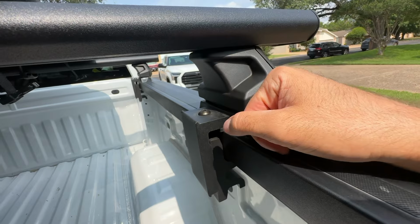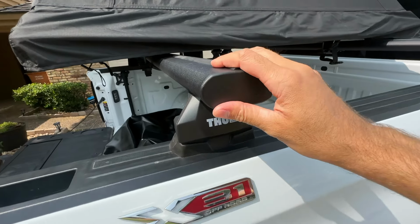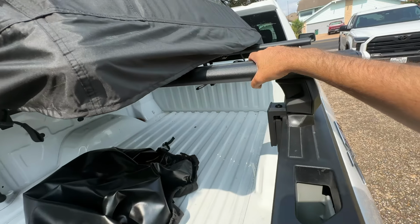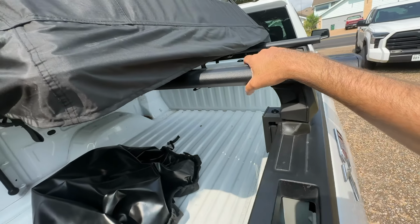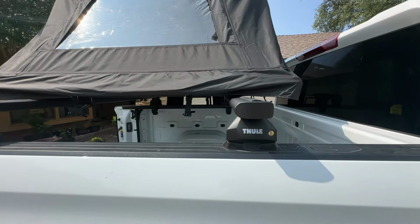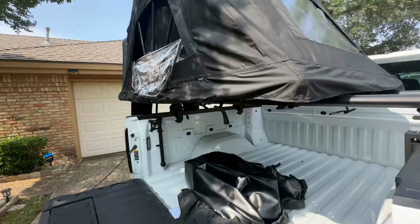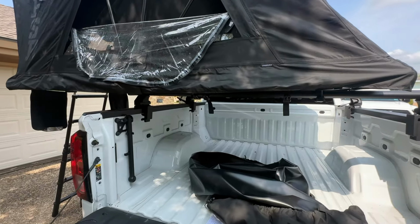It bolts up with a very simple Allen wrench. And then you have a locking system on here. It's very sturdy. It's very robust. So you can definitely use this for other things, mountain bikes, kayaks. You can take it off very quickly, assuming you have the key. If you don't have the key, it's going to take you a minute. But I really like it.